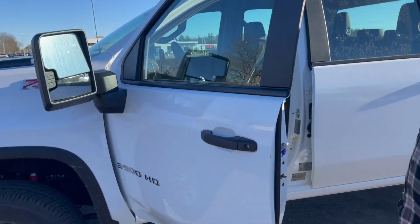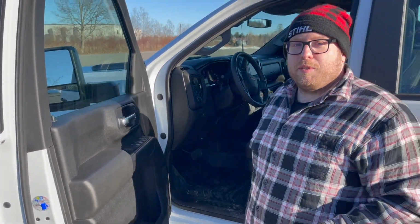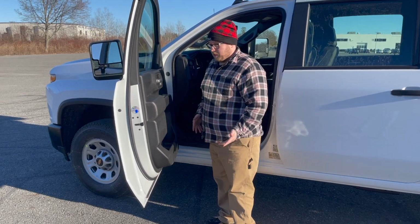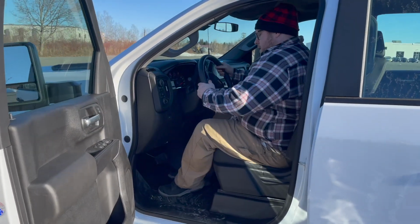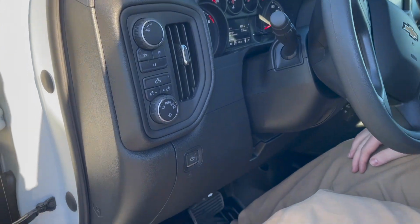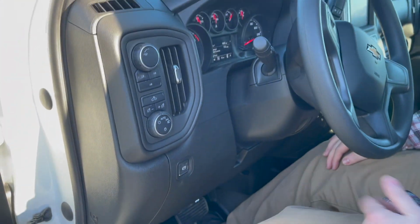Now, by the way, for those of you who might be a little bit on the shorter side, you're definitely going to want some steps here, because there is a significant amount of ground clearance until you get up into the truck. I myself would definitely need some steps. So starting right off, like any traditional work truck, we have my favorite, which would be your vinyl flooring. No carpet here, folks. Cleans right up in a jiff.